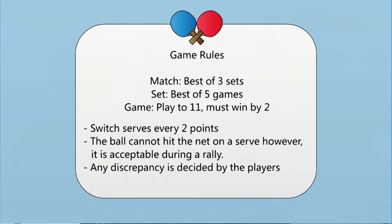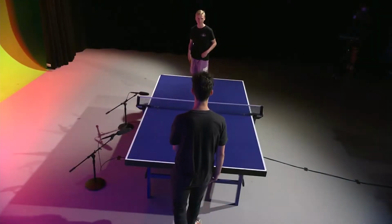So before we start, Casey, let's go over the rules real quick. Well, players will play games to 11, and each game must be won by 2 points. Any discrepancy as far as scoring is settled amongst the players, which would be a fun experience with two friends and rivals. Players alternate serves every 2 points, and they'll switch table sides each game. Players cannot hit the net on the serve, and if they do, it will result in a point for the opposing player. However, it is okay for the ball to hit the net during a rally as long as it goes over the opposing player's side. And with that in mind, let's get to the game.